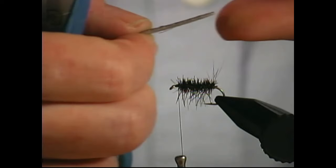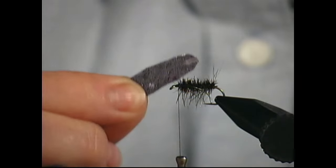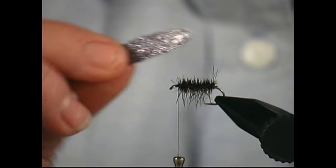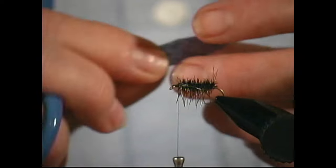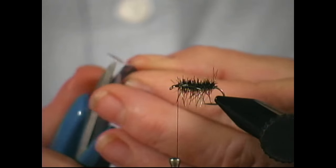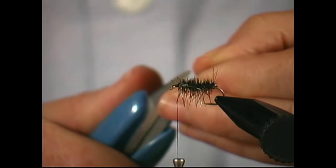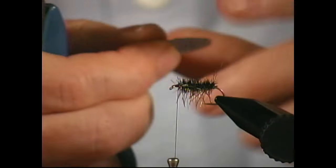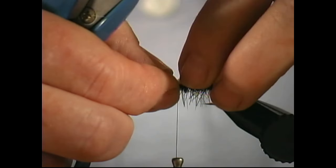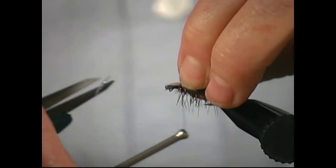Now what this is, is a piece of packing foam, and I have colored just one side of it, and have put, of course, the Aquaflex over the top of that. And I'm going to just make this a little bit more slender here, where I want to tie it on. And we want the black side down. So we'll just hold this right on the top, take a wrap.